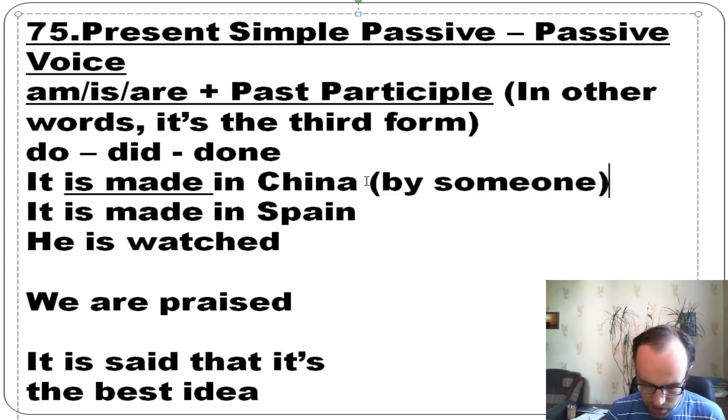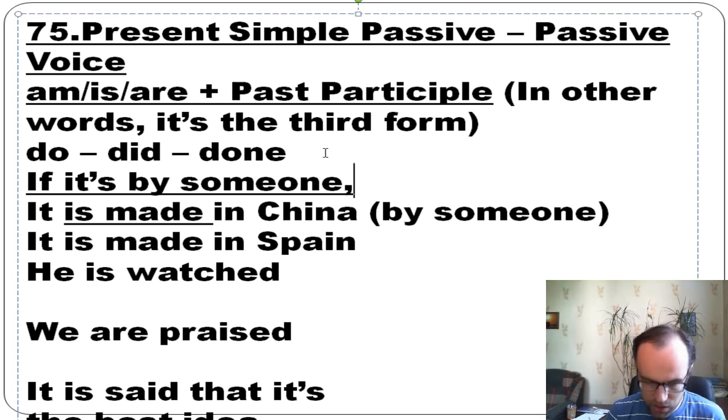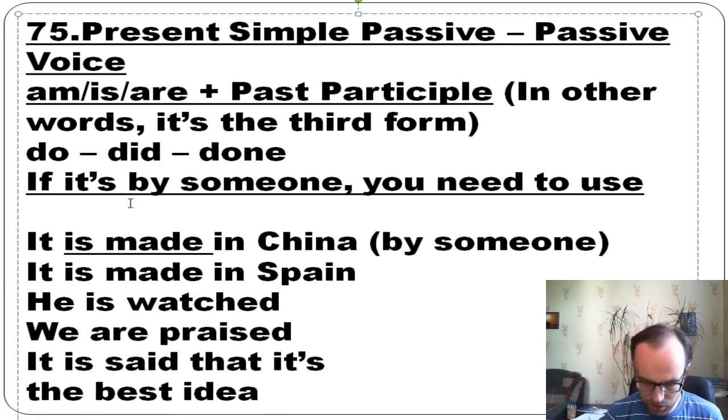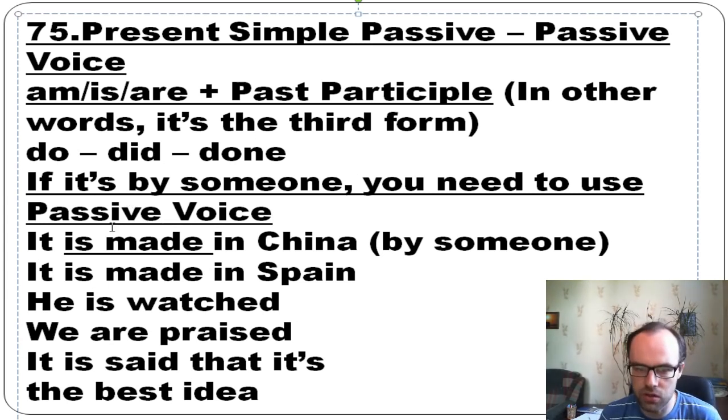by someone. So, if it's by someone, you need to use passive voice, okay? Look. It is made in China, so it is made by someone. Someone made it.